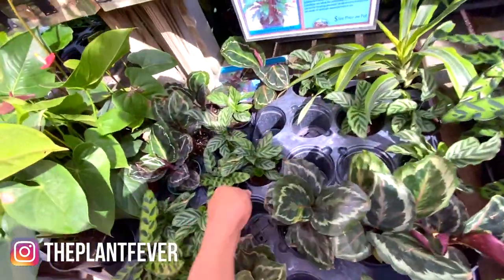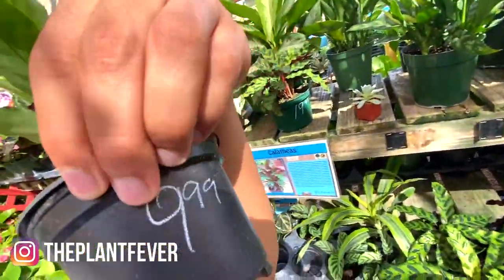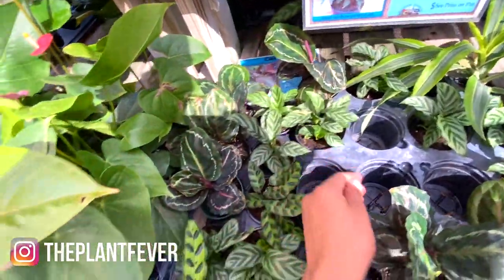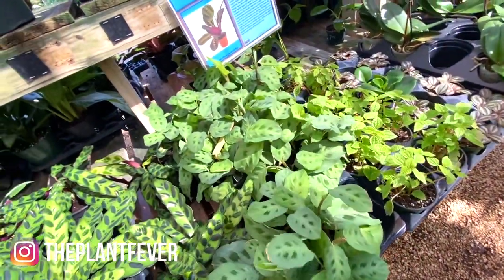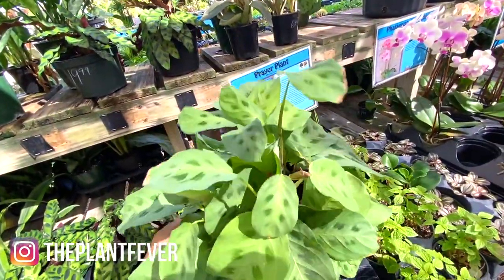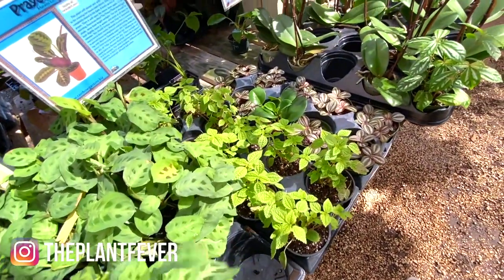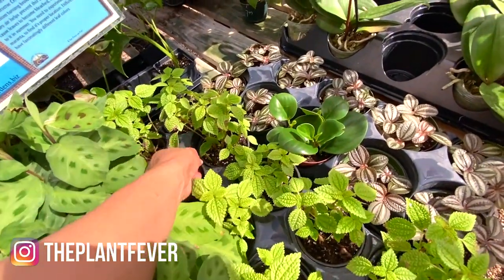The back of the leaves is so cute. Look at this one. Yeah. It's super cute. $10. Yeah. Cute. Calentia medallions, rattlesnake calentias. More rattlesnakes. This is called a prayer plant. $16.99. And these are pelias or pepperonias? Pepperonias. This is kind of cute.